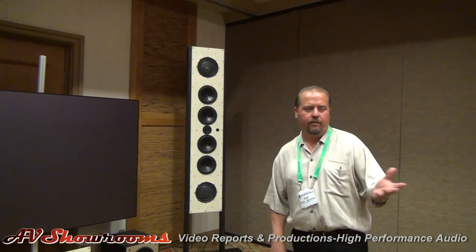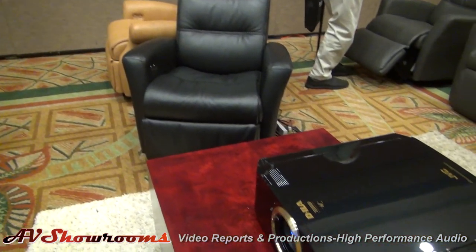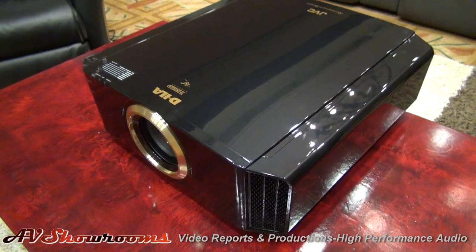On the video side, JVC has their new 4K projector that scales and shows at 4K resolution. So it's four times the native resolution of HD. You get much more detailed information, and a much higher contrast picture than a standard 1080p projector. It's also 3D ready, so if you want to watch 3D movies, you can watch any of your 3D Blu-ray discs that you might want to watch.